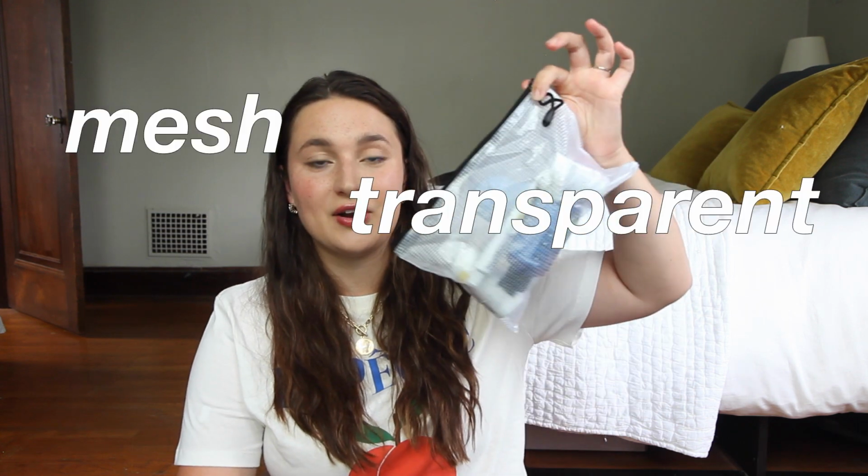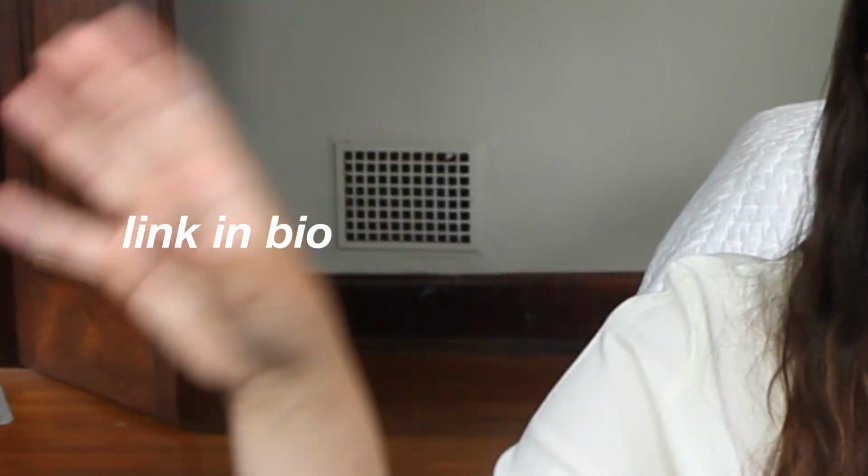I recently got these little mesh transparent zip bags from Amazon. I'll put them in my Amazon list that I created. For all my organization girlies, these bags, having everything has its little place. Everything has its little bag that it goes in, and I just love that. Stuff everywhere, especially products, stresses me out. So in my diaper bag, I have a couple different little bags like this with products for him in it.